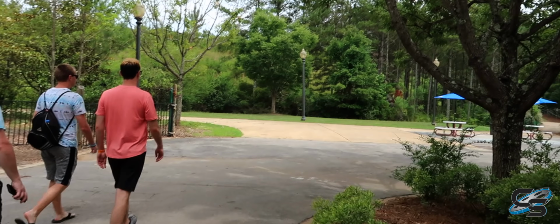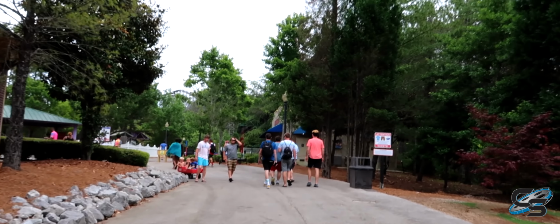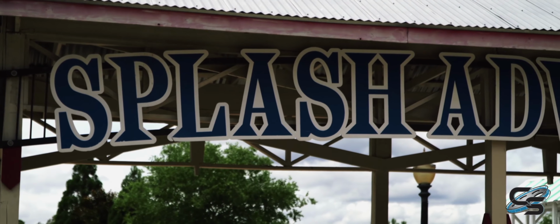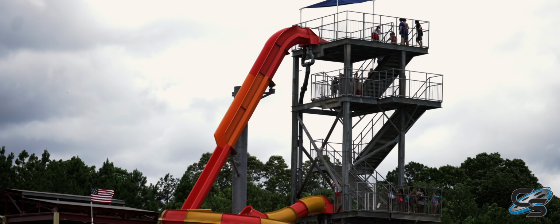I mean, at the end of the day, it all comes down to attendance, revenue. Can they make that money back? And if they believe that this park is profitable, then yeah, I would really like to see some more attractions here. Diversify that lineup.